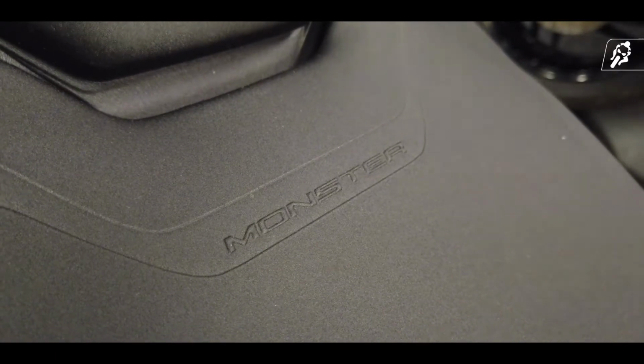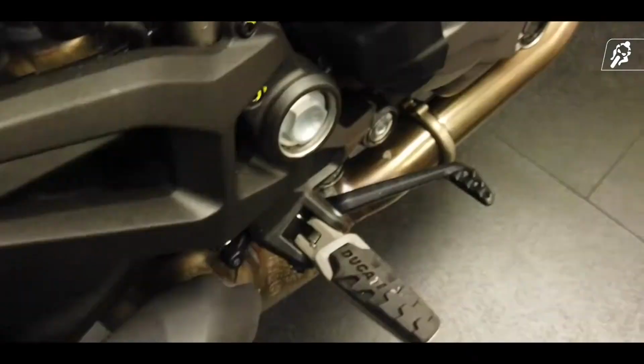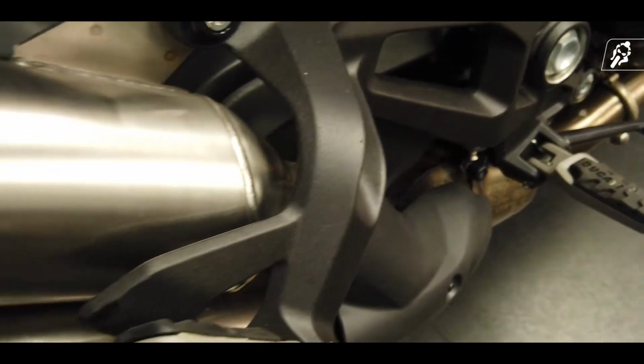Stacking a frightening 111 horsepower and 93 Nm of torque, this monster is no stranger to speed and will keep your riding thrills in full throttle.